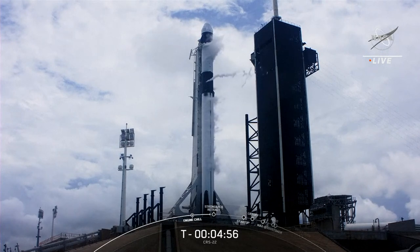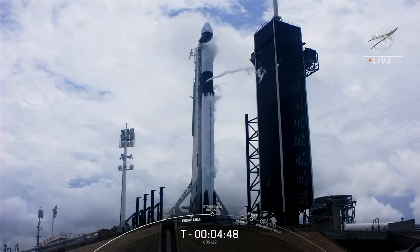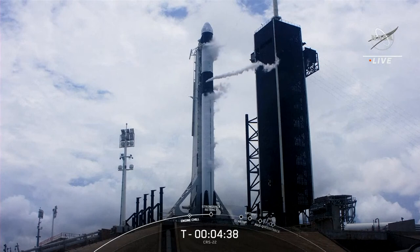It looks like they're not expecting lightning to be an issue to come that close. And that cell that I mentioned to the south of the pad looks like it has moved away, a little bit more separation. Dragon has transitioned to configure for terminal count, and is on internal power. Okay, so we heard that call that Dragon is now on internal power.